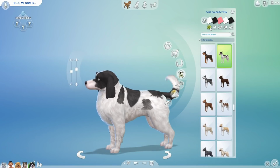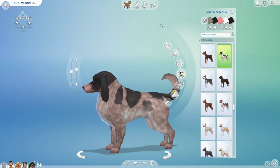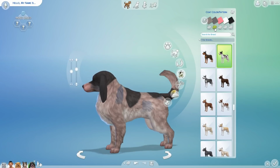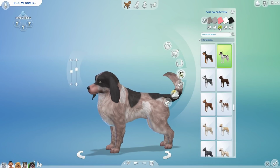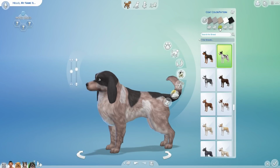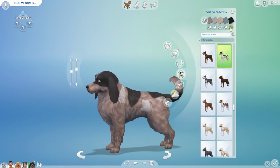The first one's 7. 1, 2, 3, 4, 5, 6, 7. Ooh, okay, a little bit of a gray coat there. The next one is 10. 1 through 10. Oh my gosh, this is such a unique looking dog. 8. 1 through 8. And then we've got 1. Okay, nice dark belly. And 12.